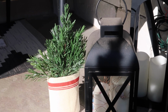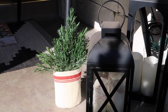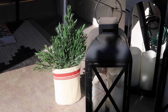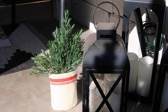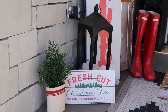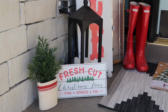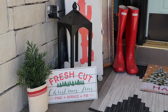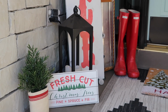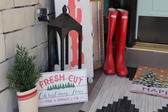Over here to the left, I just have this little guy. This tree is from Walmart, and I want to say it was $8 if I remember right. I love the little canvas bag that it's in with the red trim. Then over here on the other side, I have the same lantern that I had before with another one of those trees, and just a sign from last year that I found in the dollar spot. The dollar spot has all kinds of these different signs that you can get. They don't have this same one this year, I don't think, but I know they have similar ones.